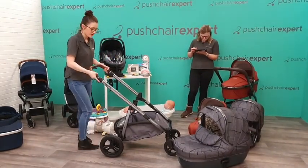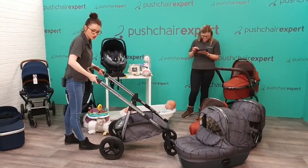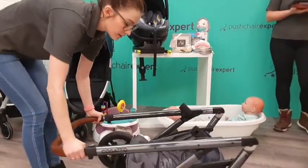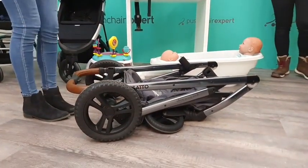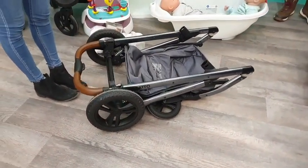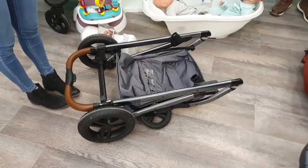It's all good. You fold on this one. You've just got your two triggers and your grey button. So push that up and it concertinas and goes within itself, which is really, really nice. It's a bit of a longer fold on a pushchair, so you do have to make sure it will fit into your boot.